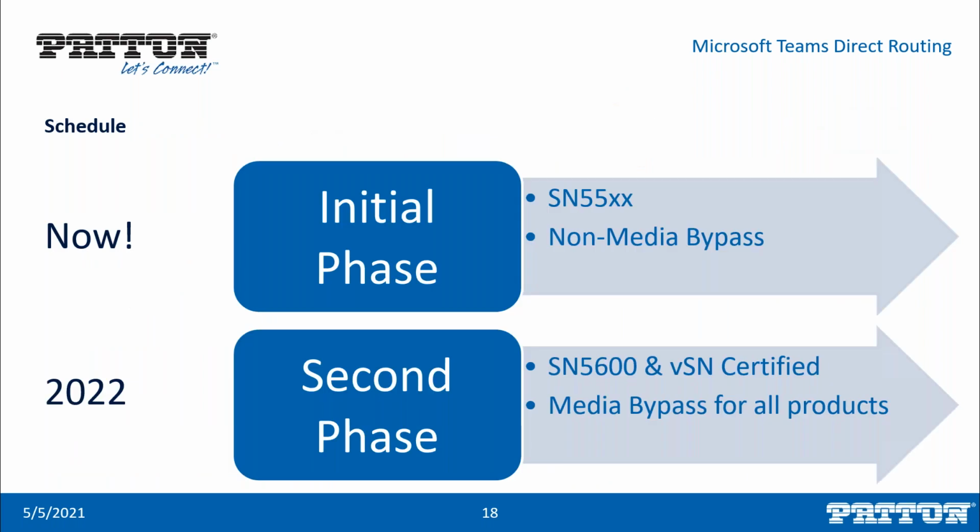And buddy, the floor is yours to show us what is the future in terms of Microsoft Teams direct routing. All right, thanks, Miklos. Excellent overview. So here's where we stand right now. Right now we support direct routing on our flagship SBC and the SBC gateway line that Miklos just went over. That's all available now in non-media bypass direct routing.